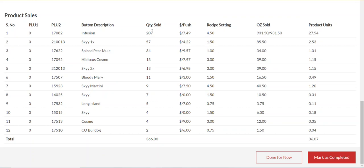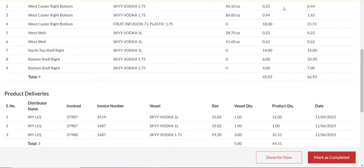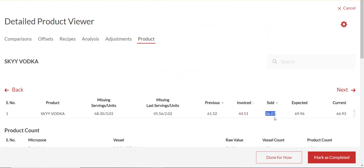On the sales side of things, you also can see the complexity here, where they've got 12 buttons that call for Sky. We know the exact amount that everything was pressed, what the recipe size was. So in the simple case, 13 3-ounce doubles is 39 ounces, which is 1.15 bottles. Or in a complicated case, where they've got an infused product, they serve 4.5 ounces of the infused product, and it can figure out exactly how much of that was Sky, in this case 100%. If it's a margarita or something, the tequila will be a certain percentage of the overall product poured, depending on the proportions there.